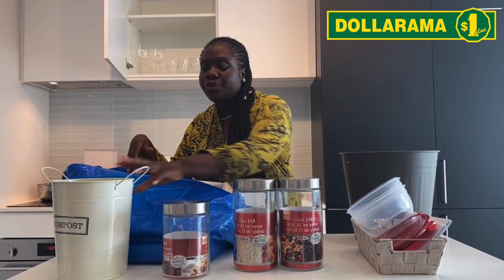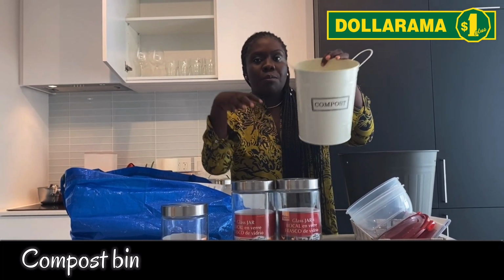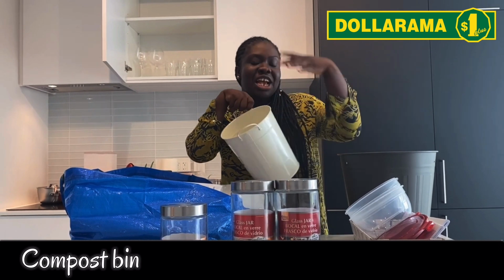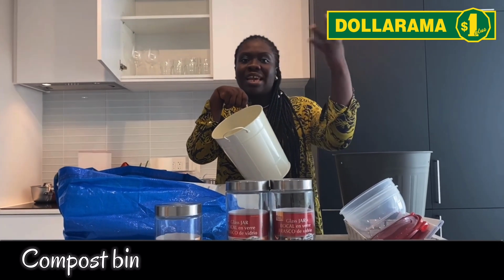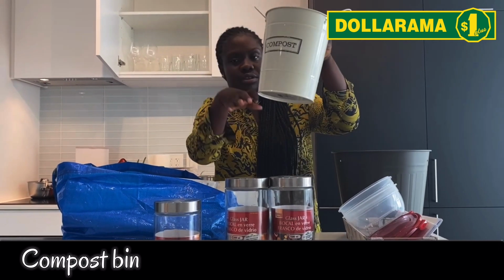So what I'm gonna show you is this nice compost bin for your compost. In this house, it's gonna be green. It's sustainable for the climate. Ikea does not really care, but I have to implement this for her because it's very interesting.